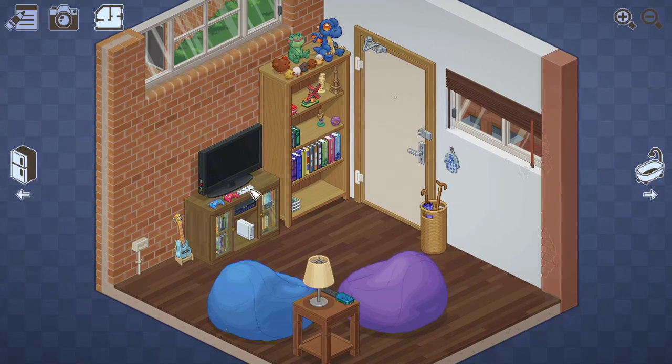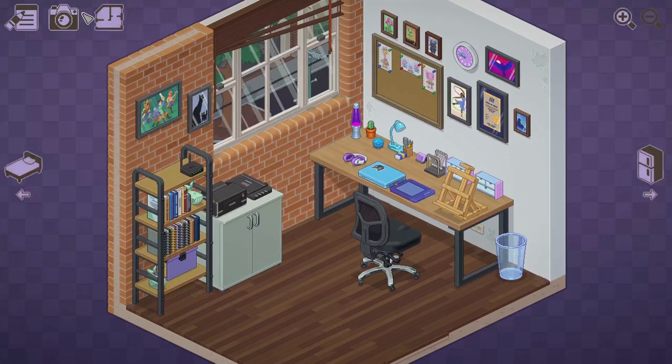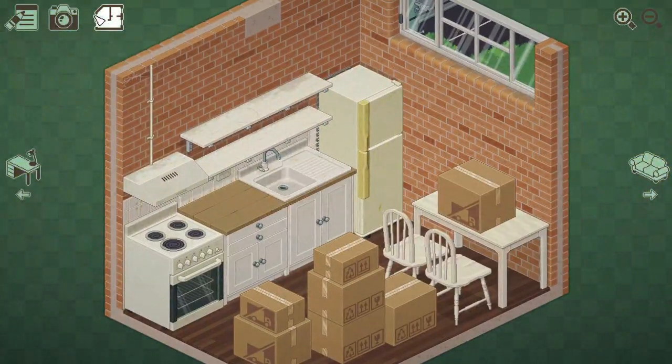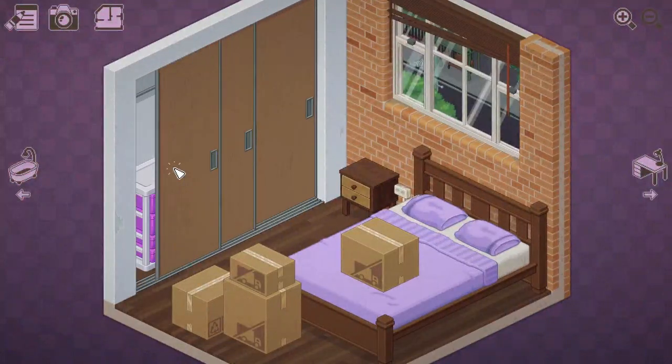Mementos of travel here, we got like a Wii here. Got the office pretty much unpacked. A couple other rooms to go here. Kitchen, bathroom, and bedroom. And one big medieval mess, I think.